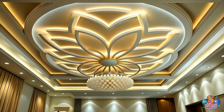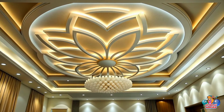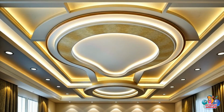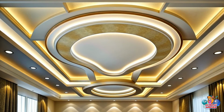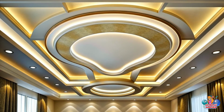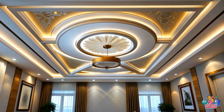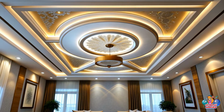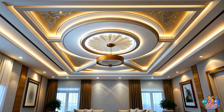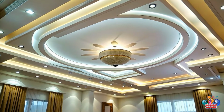Modern and stylish false ceiling designs. The latest false ceiling designs are all about embracing a sleek and minimalist aesthetic. By incorporating clean lines and geometric shapes, these designs add a touch of elegance to any living room. From simple rectangular panels to intricate patterns, the possibilities are endless.